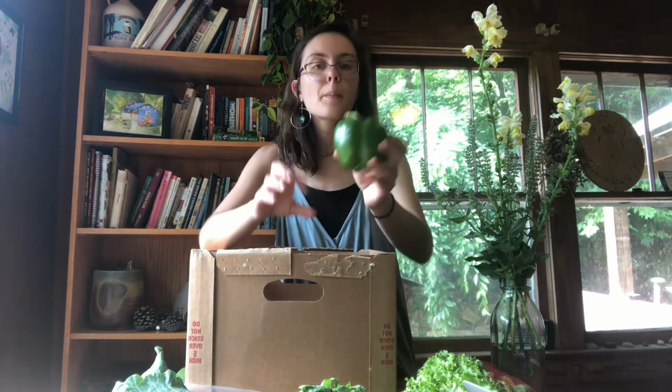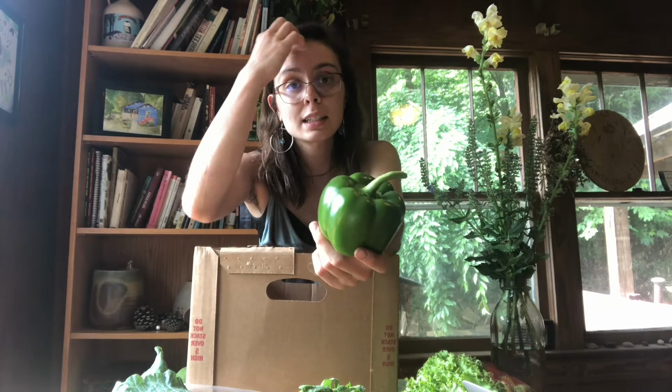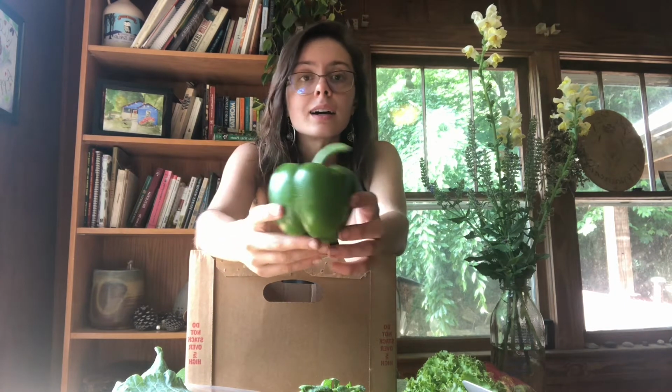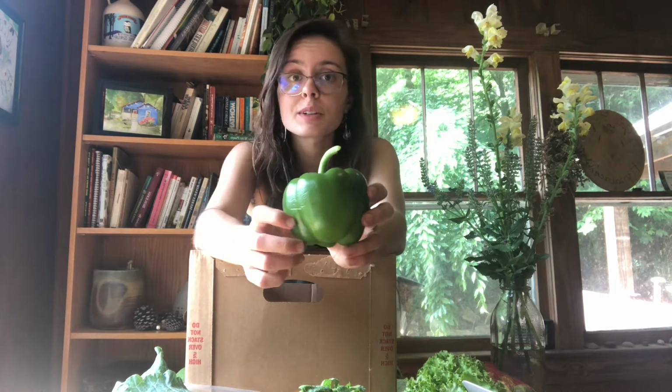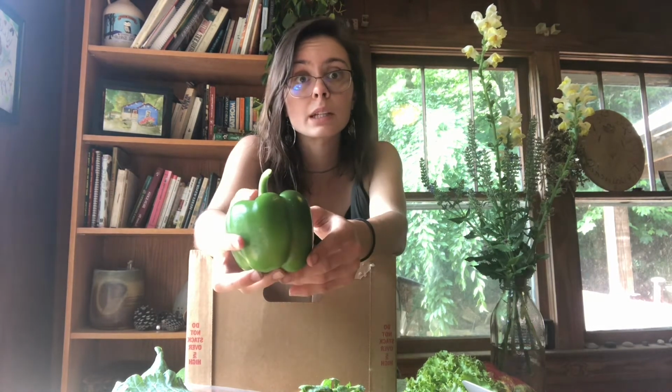I have a green bell pepper. This is great to eat raw as an addition to salads, or chopped finely as a topping, or cooked in any sort of saute or soup or something like that. Anything you would use a different color pepper for, you could use a green pepper for. The flavor will just be a little bit different.